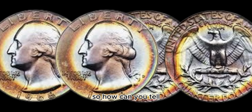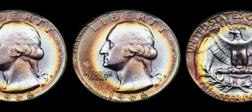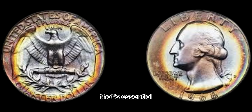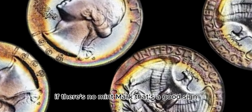So, how can you tell if you have one of these valuable quarters sitting in your coin collection? Here are some quick tips. First, make sure the date on the quarter is 1968. That's essential. Next, flip the coin over and look just beneath the eagle's tail feathers. If there's no mint mark, that's a good sign.